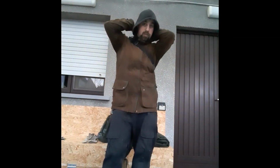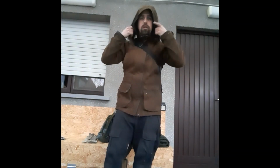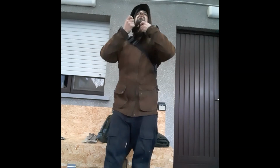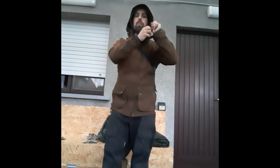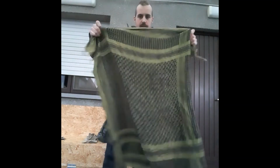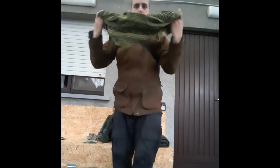Yeah, try to get as many hoods on as possible. These two jackets have two hoods, so I'm going to put two hoods on. And yet again, like I said, try to close as much off as you possibly can. Probably first, better to put a shemagh on in as many layers as you can. These are three layers.